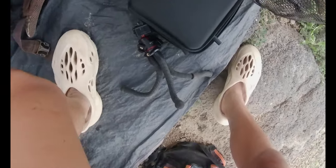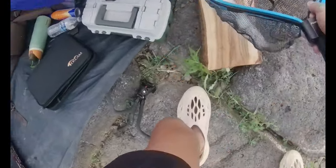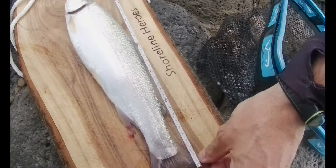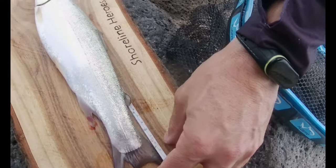Yeah, hold on, let me get my scale. Alright, we're gonna weigh and measure this guy. Trusty scale for all my trout. Put him on the cutting board. Hold on, let me just take it out. There we go. Stretch him out. 14. 14? Yep. That's a big one.